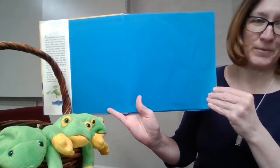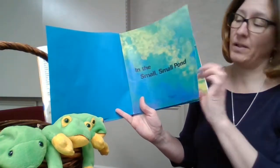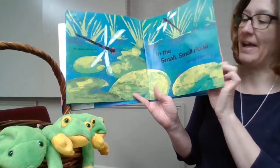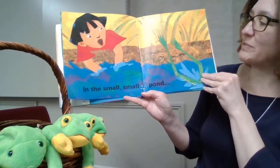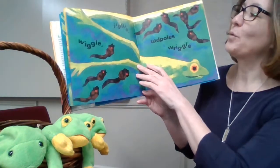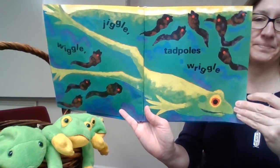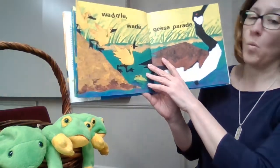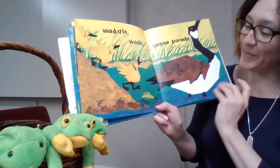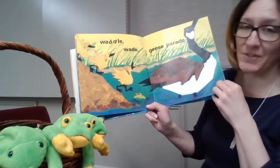Oh, look at that pretty blue water. In the small, small pond. Pretty dragonflies. In the small, small pond, wriggle, jiggle, tadpoles wriggle. Waddle, wade, the geese parade. The frog? There's some froggies that are watching here too.